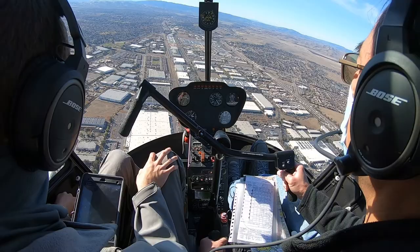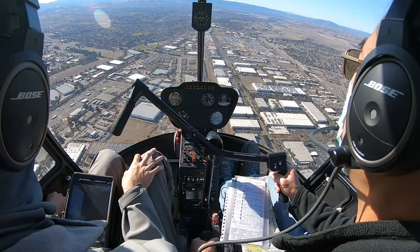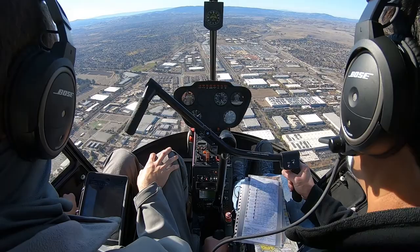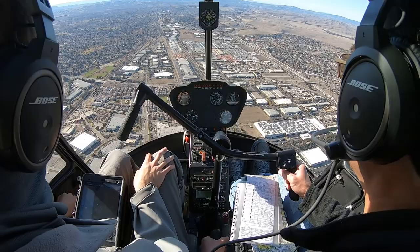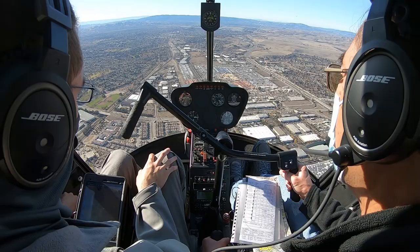Helicopter 290 Sierra Hotel, Livermore Tower, on frequency. Livermore Tower, 290 Sierra Hotel, transitioning west at 2,200. Helicopter 290 Sierra Hotel, Livermore Tower, transition westbound approved at or above 2,000. Livermore altimeter is 3029. Transitioning westbound approved, 290 Sierra Hotel, above 2,000.